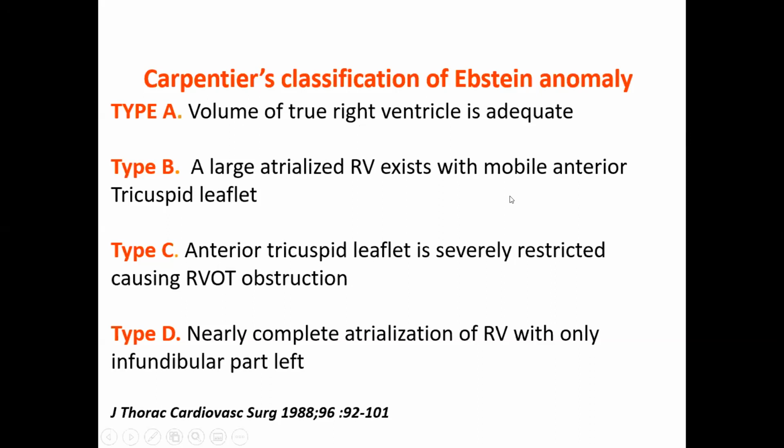Type B had a significant atrialized right ventricle, but with a mobile anterior tricuspid valve leaflet. Type C, he says, the tricuspid leaflet is severely restricted. And a restricted anterior tricuspid valve leaflet will cause RVOT obstruction. And RVOT obstruction, in addition to the other pathologies, adds to the misery in these patients, and they become more and more challenging and difficult to manage.